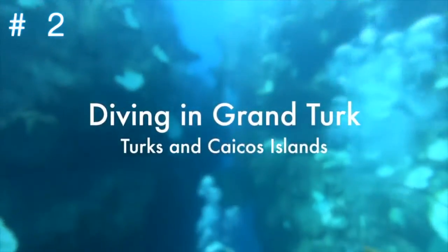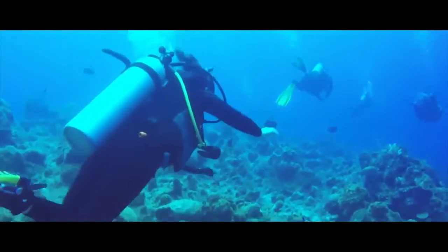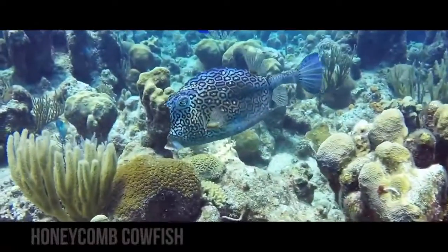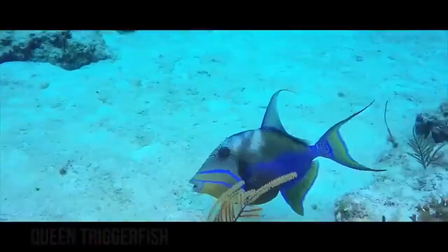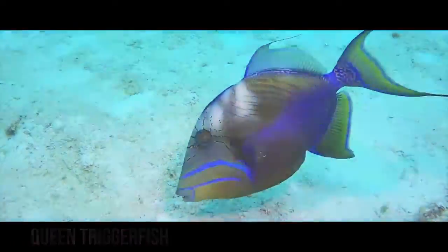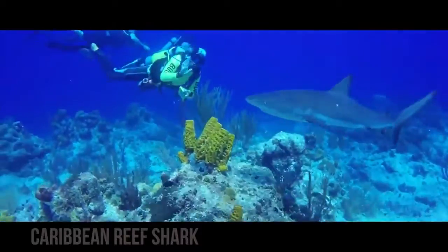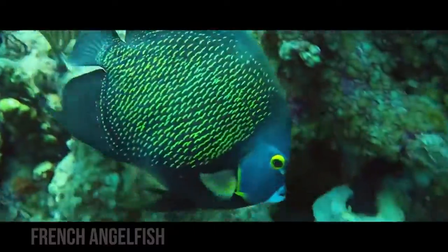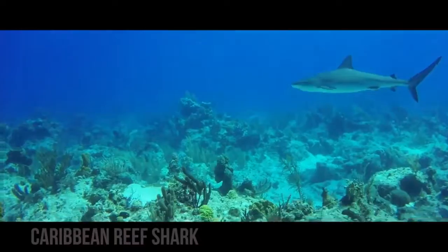Number 2 on the list is diving and snorkeling. You cannot come to Turks and Caicos and not dive or snorkel. Diving or snorkeling in the crystal clear waters are among the most popular things to do in Turks and Caicos. Surrounded by one of the most extensive coral reef systems in the entire world, the islands sit on a vast underwater plateau with dramatic drop-offs not far from shore. This makes it an excellent destination for wall dives, especially in Grand Turk.